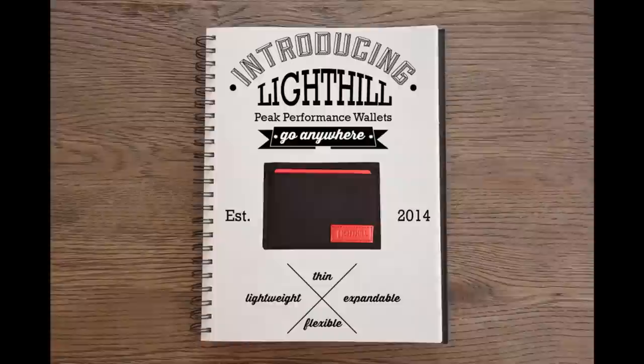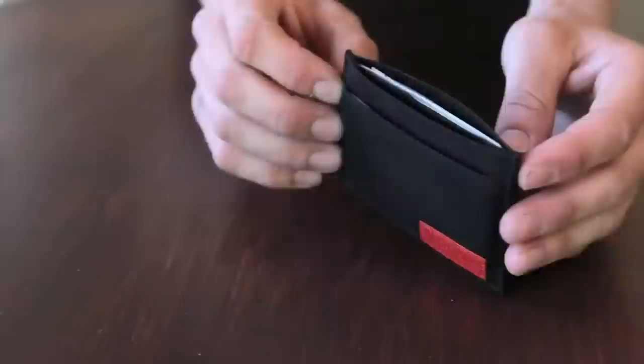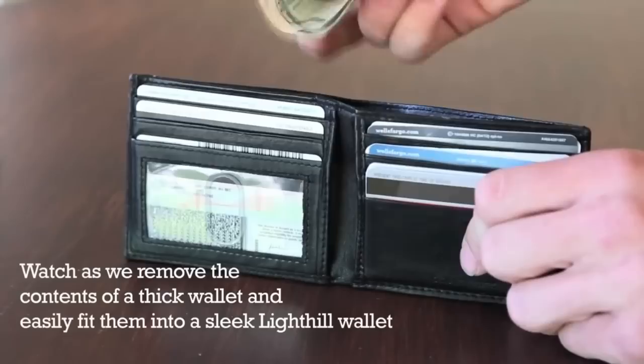Thanks to its lightweight, expandable, flexible construction, the Lighthill Peak Performance Wallet's patent-pending design is the thinnest, lightest, most flexible wallet on the market today. This lightweight pocket accessory is constructed of high-tech, specialized elastic with no zippers or snaps. Just a unique stretchy material that expands and contracts to precisely match your needs. For people who are tired of carrying a bulky, heavy, stiff wallet, Lighthill Designs offers a unique alternative.